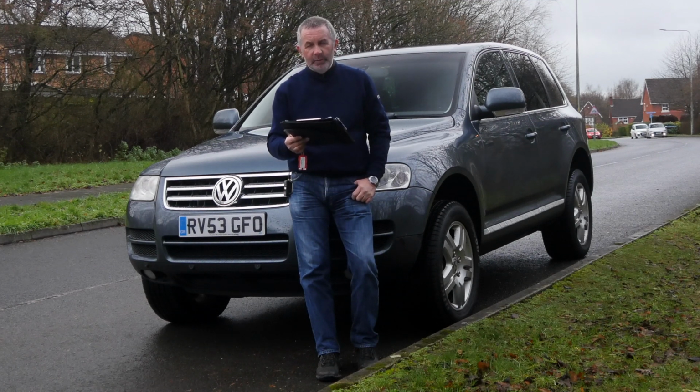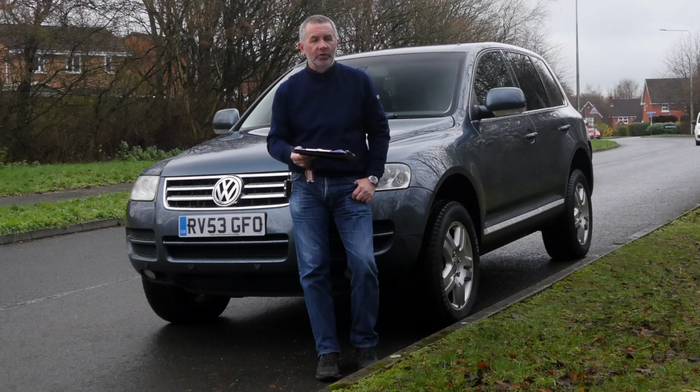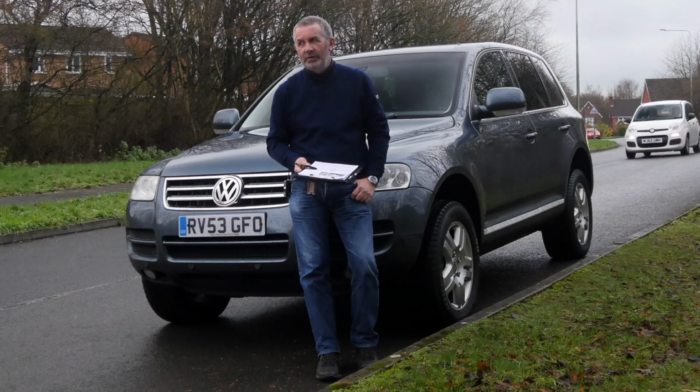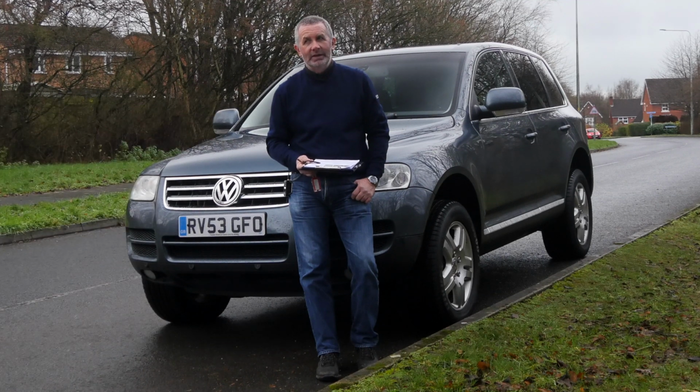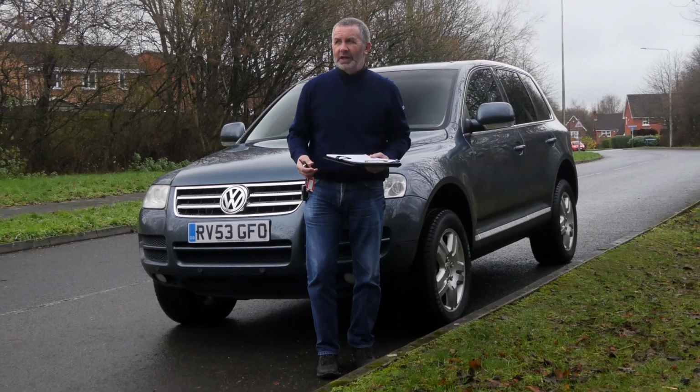Fuel economy: urban 14.8, extra urban 26.2, combined is 20.5, 0 to 60 time of 9.8 seconds, top speed of 125 miles per hour out of a 216 brake horsepower 24 valve engine. Six-month road tax, £173.25, 12 months is £315, and it's MOT'd until the 11th of the 9th, 2019.